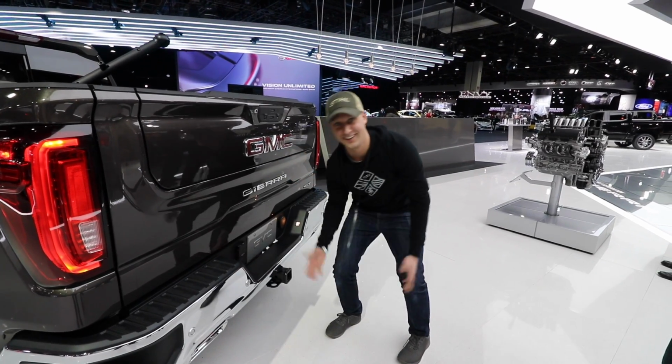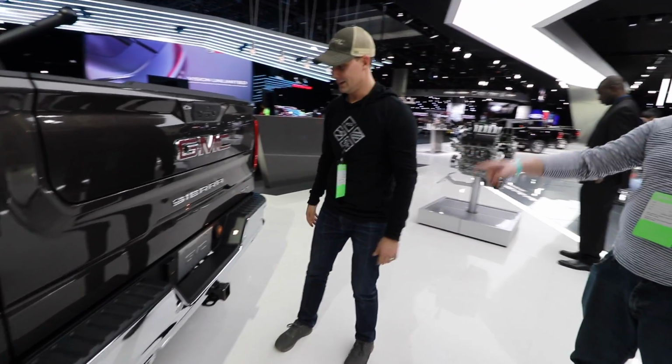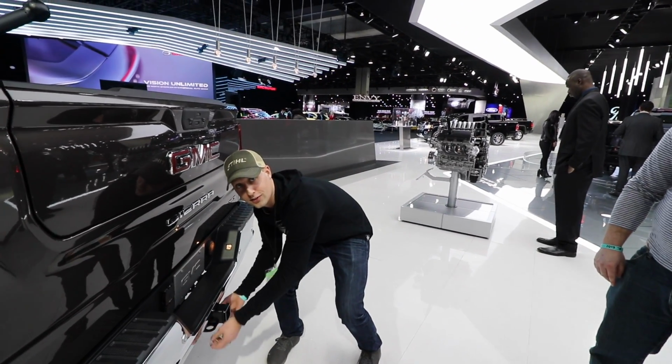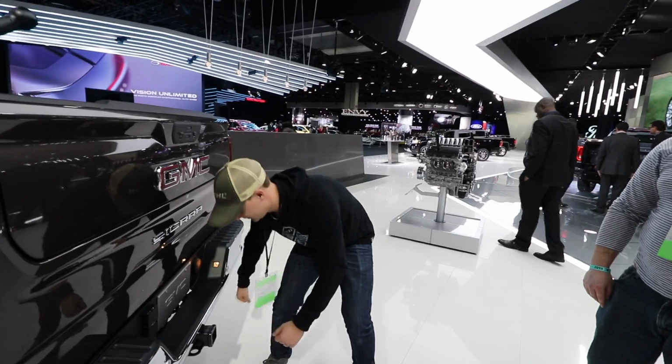Okay, now your chains. Make sure you cross those chains. Yeah, you need to cross the chains. If it's a Ford, it's too big. Yeah, that's true. Did somebody check the brake lights?